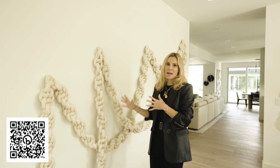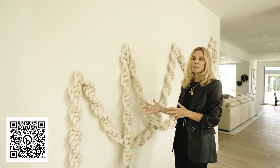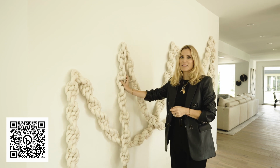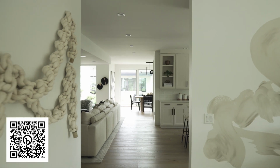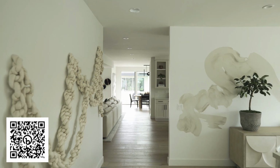We love doing a mix of not only paintings, but textural, sculptural art pieces for installation, and we're really in love with this rope. It's really soft, it's really unexpected, and in the evening, and actually in the daytime, it creates all these really cool shadows.